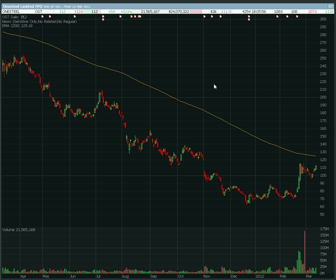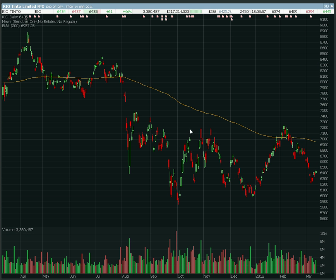Okay, one last one. We'll do Rio. Rio's so gappy, of course, and that's because it trades in the UK and US and so on, so it's pretty much a 24-hour stock, and that's why we get so many gaps. But it does trend, and trend pretty well when you get these trend lines starting to develop.